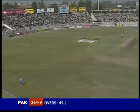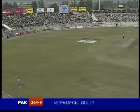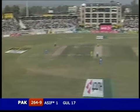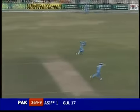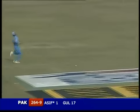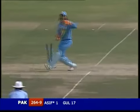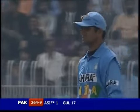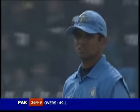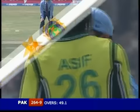Because at one stage, Pakistan looked in a deep hole. They were 4 down for only 90 odd. Could have been easily 160, 170 all out. Good delivery. Well dug, but a good delivery. Another one. Is there another run out there? Well, Simon Taufel decided to go for the third umpire. Looks pretty close.